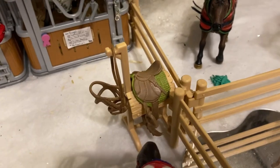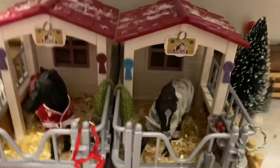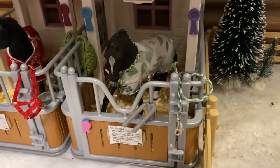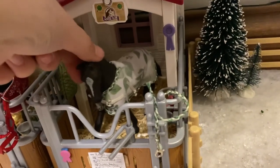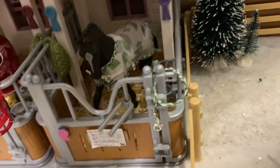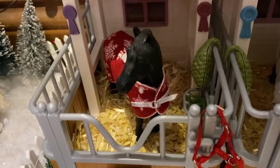And then behind them we have a saddle stand with Sarah's tack. And then back here we have our two other stalls. I don't remember this horse's name, but it has a cool new blanket. I know it's a gelding, that's all I know, but he has a leader outside of his stall, apples, water, and hay. And then here we have Spike, and he has his red halter outside of his stall, and he has hay and some more hay, I guess. He's just chilling in his stall, which I also put bedding in.